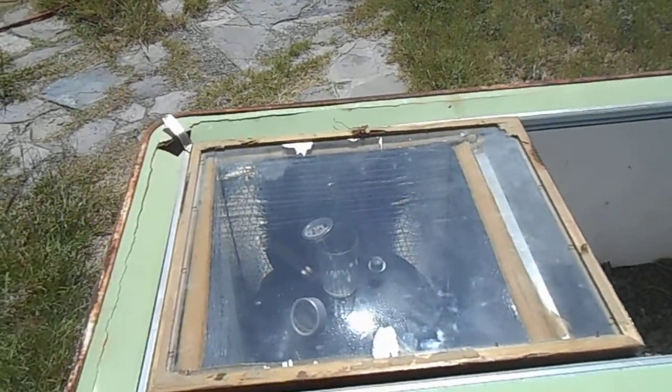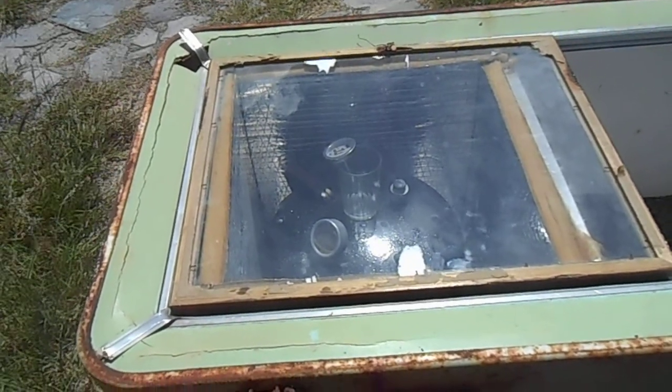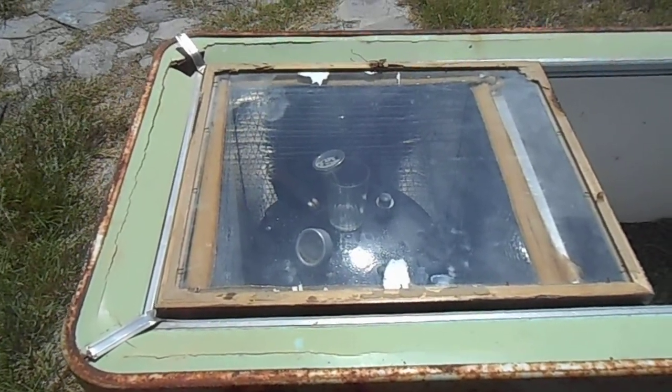But according to me, just dropping it into an old freezer, I'm theoretically cooking steak at these temperatures. So this is the English guy in Mexico, the crazy English guy.